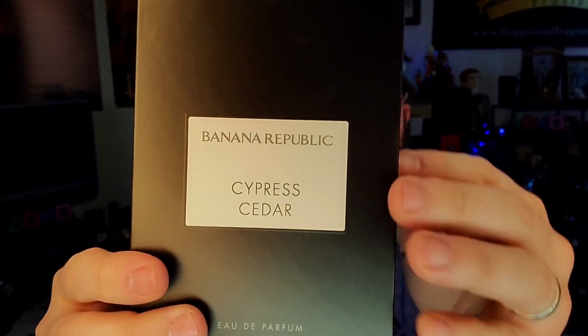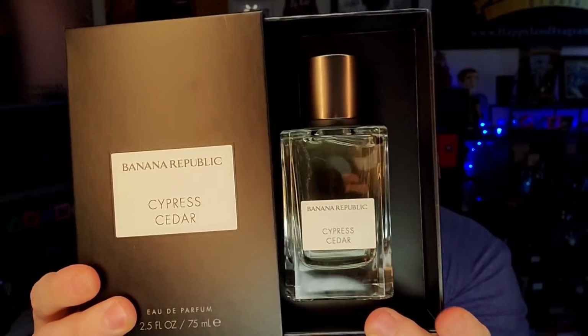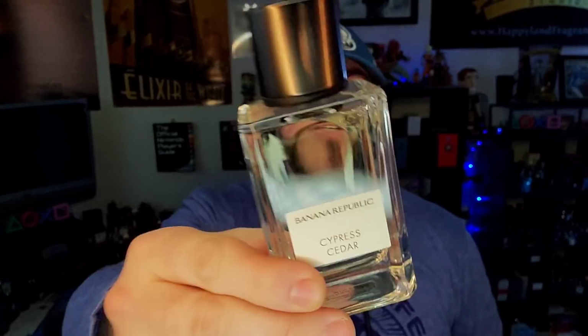First, we'll check out Cypress Cedar. Same old, we've been going over a lot of Banana Republic fragrances here lately. Put that box down to the side. So, very green fragrance from what I understand. I think there's a little bit of rhubarb in it, and I like rhubarb in fragrances, so I'm hoping I'll like this one. Let's see if it smells like anything else that I have. Two good sprays, and we'll just give it a sec.